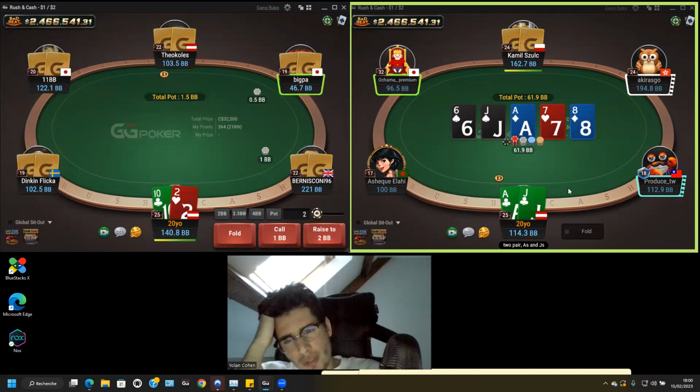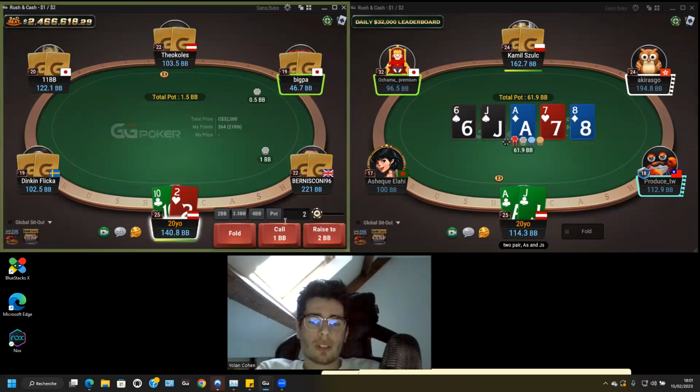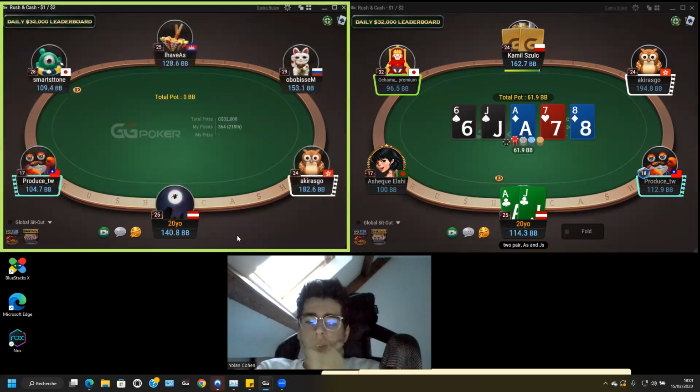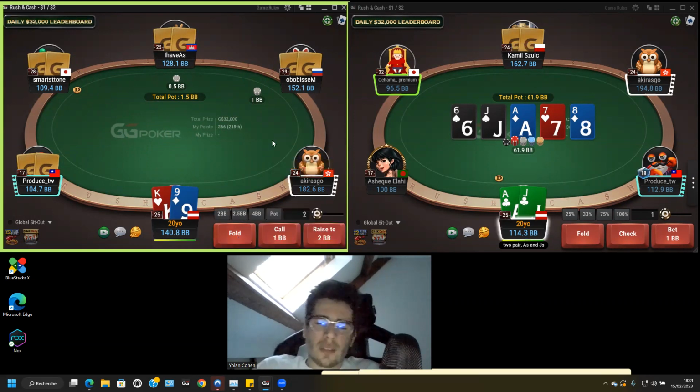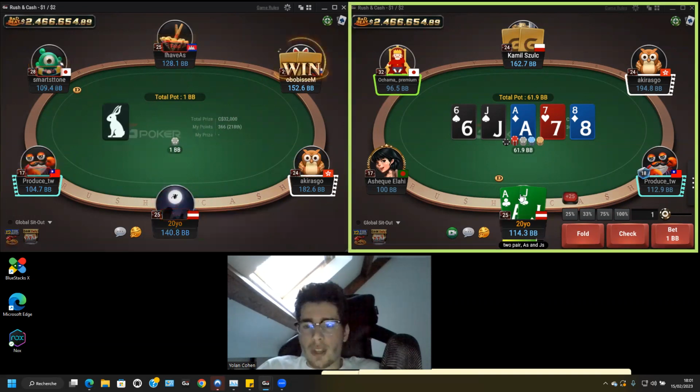So here we should probably have two sizings. I think ace king is strong enough to value bet. So you want to have probably a two-thirds sizing, and you also want to have all in here when you have jacks, for example. This guy doesn't have the nines, doesn't have that many sets, so you clearly have two sizings here.